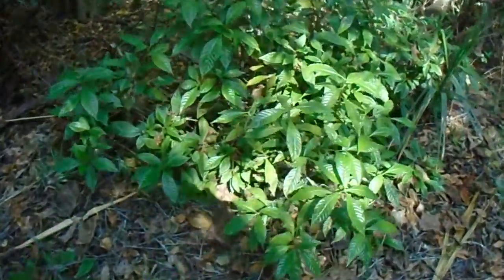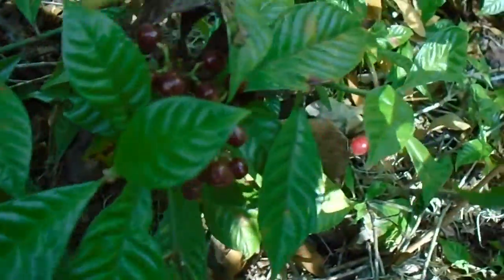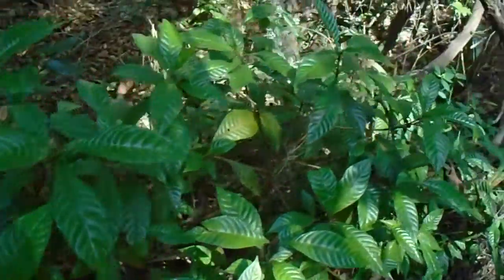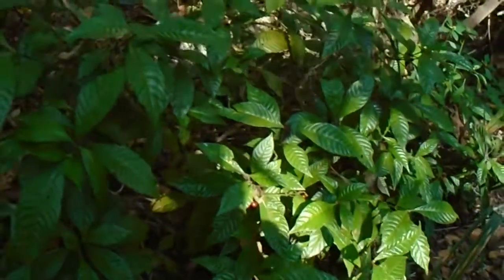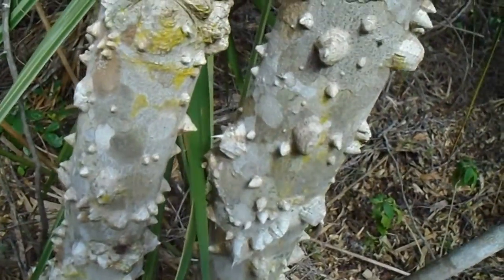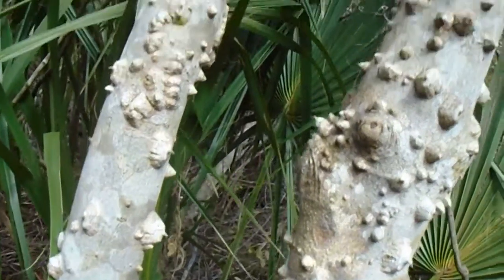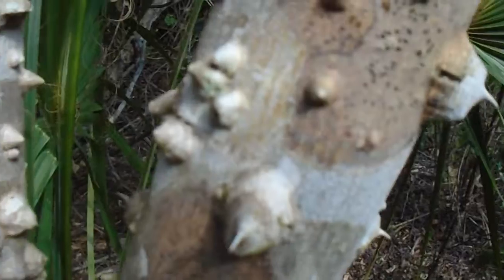Got some wild coffee here. You can see the coffee beans. I believe this was introduced by the plantation owners back in the 19th century. We have some unusual trees here. Looks like I think it's a silk floss or a Hercules club or something along those lines. But this one, the thorns are kind of broken off. But this is definitely the kind of tree you don't want to get caught up in.